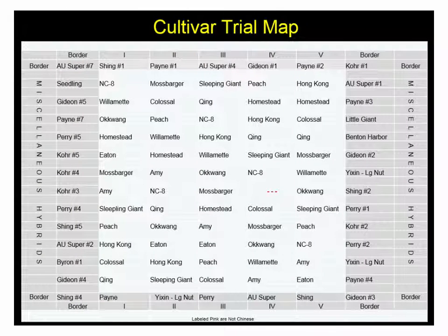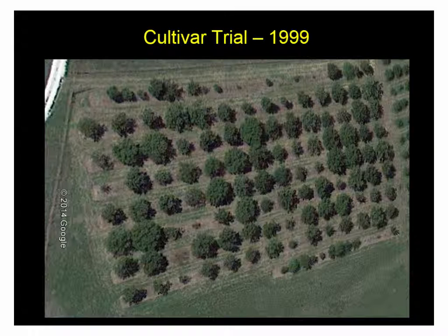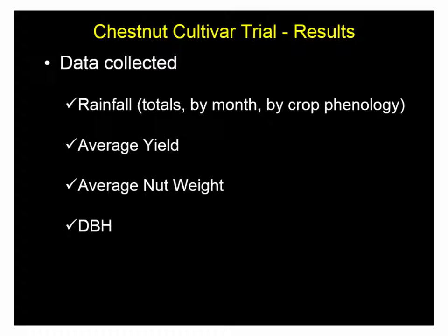Okay, so that's just a quick look at the various cultivars, including some that are in the border that we didn't study. So Eaton, Amy, Colossal, Sleeping Giant, Qing, etc., and I'll show you some data. That's what the cultivar trial orchard looks like.